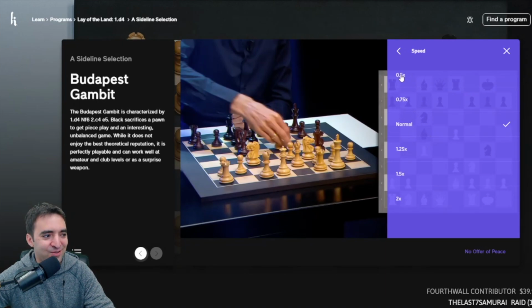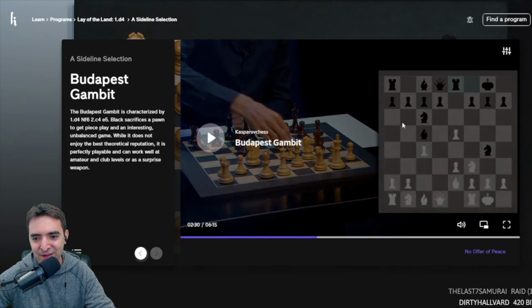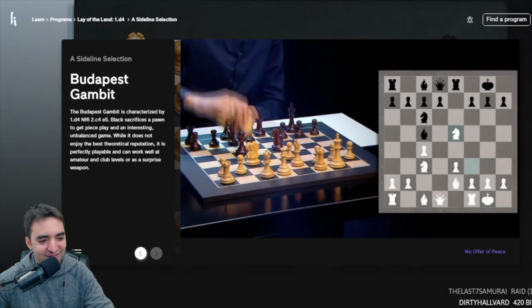It's actually nice. You could slow it down. We could hear Garry at 0.5 speed. Knight e5, knight takes c5, knight takes c5.